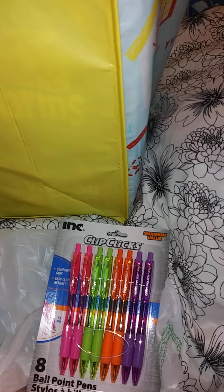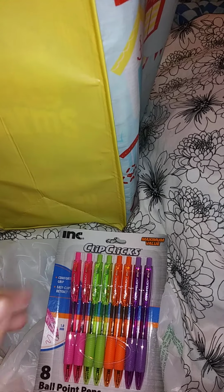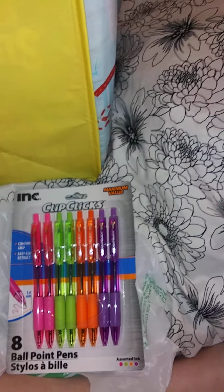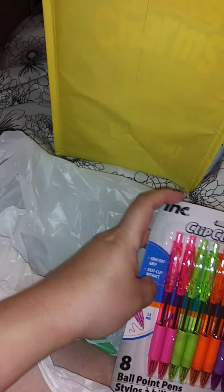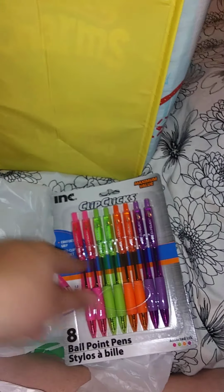I think it was Cheap Crafty Girl that showed these. When I make a list, I am really into writing in one color and then marking it out in another color. It helps me see it more. And I am slowly running out of colors other than black and blue. So I saw these, and these are assorted, and you get 8 of them. And I like this brand. I think when I get my black ones, I think that's what brand I get. I don't know.